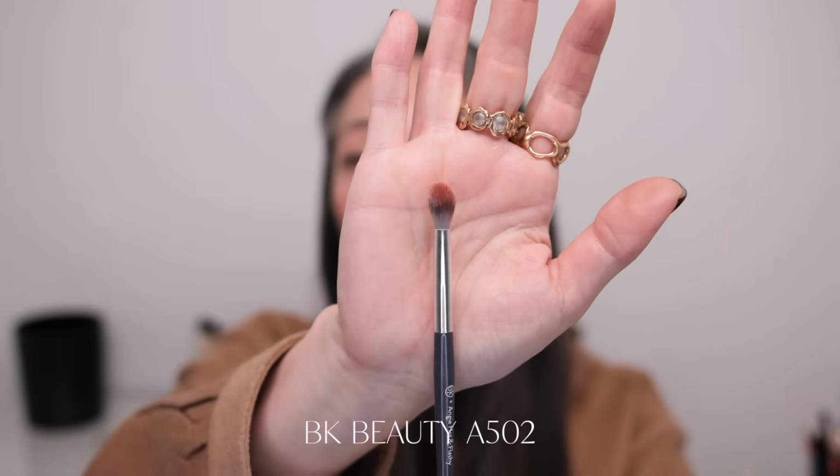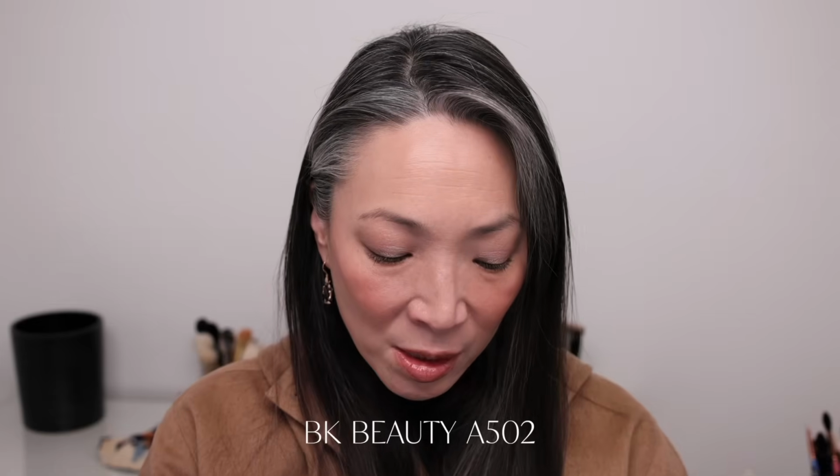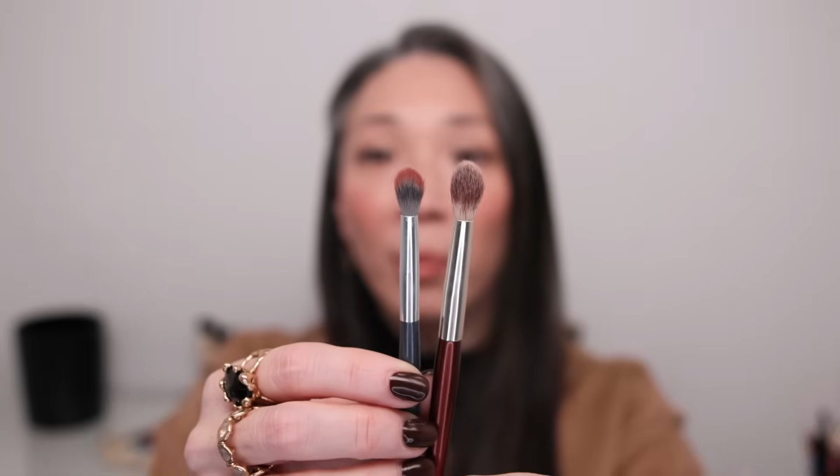And then in terms of more detailed blending, I really do love this A502 brush from BK Beauty and Angie Hot and Flashy. It's basically a smaller version of this 202 brush, but I've really come to appreciate this smaller, more detailed brush because of Angie's mission with her eye brushes, especially for hooded or aging eyes. And I am definitely getting that.